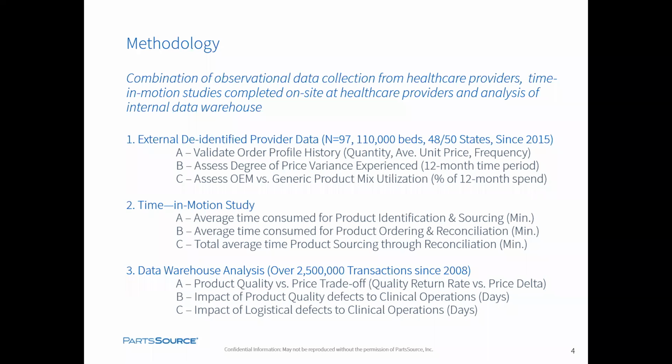And then lastly, from the data warehouse, we wanted to look at issues of quality versus price trade-off. So whereas above we looked at the average mix of OEM versus non-OEM, here we wanted to understand, was it worth it? Were there significant cost savings available or not? And what could be done about it? Second, what's the impact of product quality defects to clinical operations in terms of days of additional downtime? And then lastly, what is the impact of logistical defects and delays to clinical operations in the form of additional down equipment days?